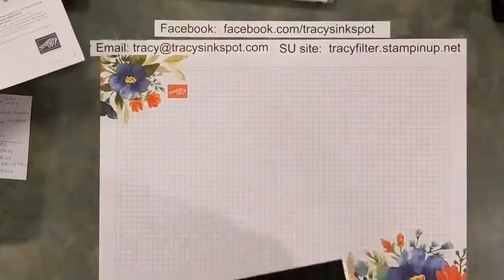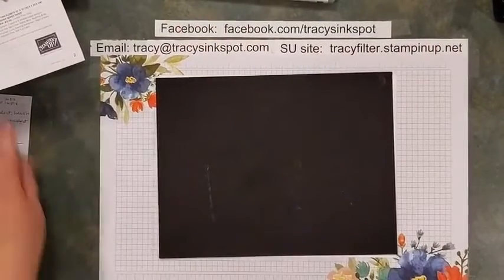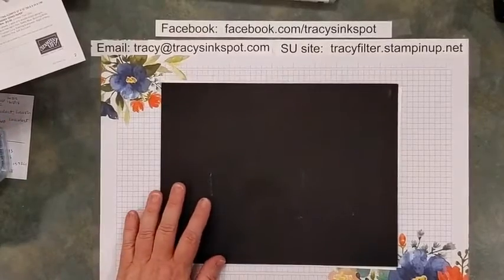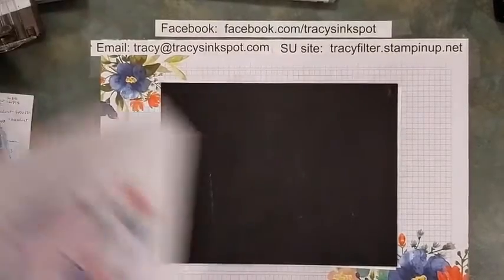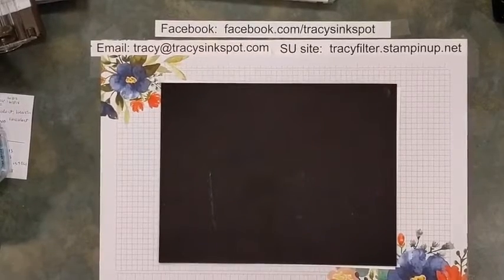Okay, so that is the Fitting Florets DSP, and again, all those other bonus things will be available starting November 1st. I'll have all the details on my Facebook page, of course, and then they're available through the beginning of January or while supplies last for those limited edition items.